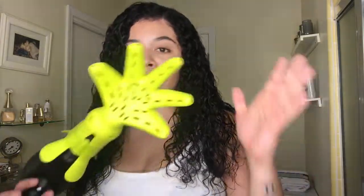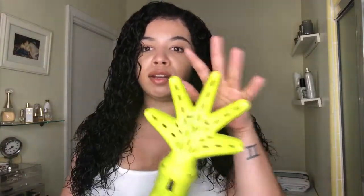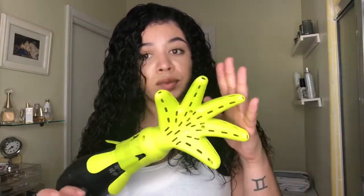All right, so now my hair is wet, it's styled. You of course have the choice to air dry. I love air drying my curls, but today I'm gonna use a diffuser, and I know you've probably seen this one. It looks like a hand. It's the DevaCurl diffuser, and I love it. I also have a regular circle diffuser that you can get from Walmart or Target, but I'm gonna use this one today.